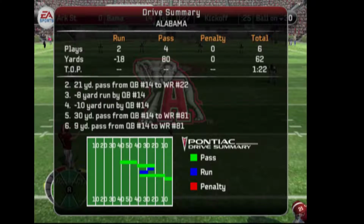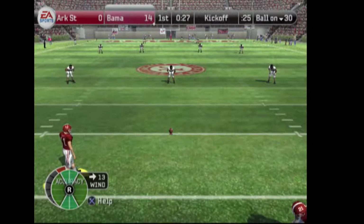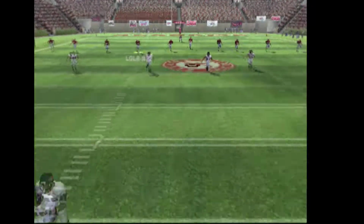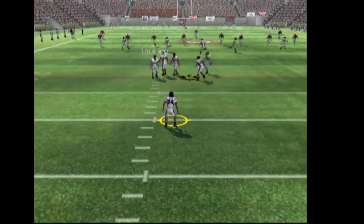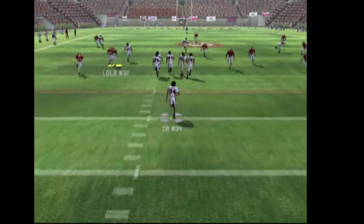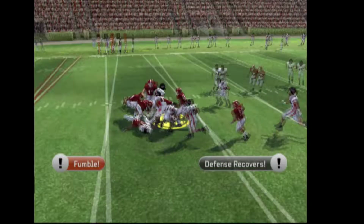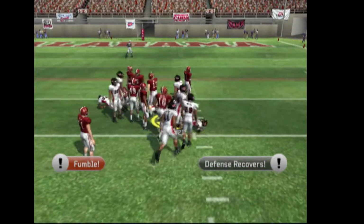Alabama gets set to kick this one away. Number 34 and number 19 set to return. Kicks it off. Number 34 takes it from the 10. He's hit and got away. There's a fumble. Picks up the loose ball.